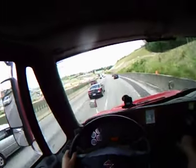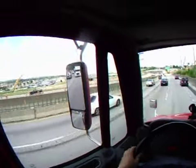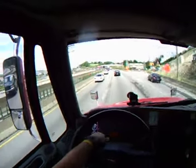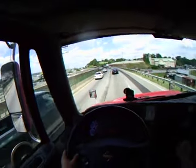I really need to get out of this lane, but I don't like being in this far right lane. He flashed me, so I flash him back. Thank you, buddy. I do that to cars, by the way, too, guys.